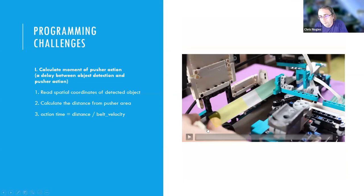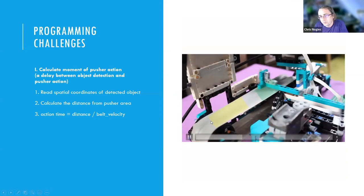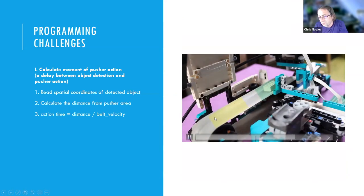Calculate the moment of pusher action. Basically, when the object runs under the camera, it's being detected here, but it can be detected at the beginning of this yellow field, or in the middle, or at the end. So we have to calculate the right moment where this green arm pushes the object away from the belt. Because of the very nice capabilities of this camera, which gives you spatial coordinates, X and Y, it was quite easy to catch the place where the object was detected. And then by a simple formula, because we have a constant belt speed, we could calculate the delay needed between detecting the object and pushing it off the belt.